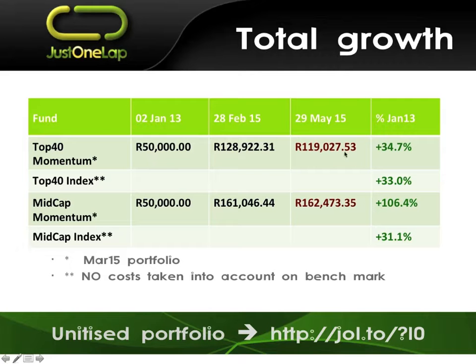So top 40 since 2 January is up 34.7%, and the top 40 index is up 33%. Okay, there are no costs in that 33%, but let's put some costs in and take it down to 30, 28. We're winning after costs, but not after tax. Tax is killing us. On the mid-cap momentum, we're well ahead at 106. If we take some costs out of the mid-cap index, let's say we'd go down to 28%. Man, if we take tax out of there, we're still double what the mid-cap index has done over the same period. And that's an important point. We need to be double because when the bad years come, it is going to hurt.